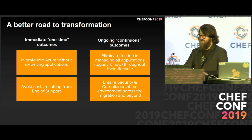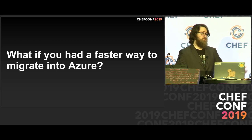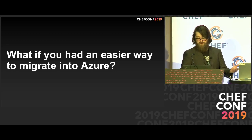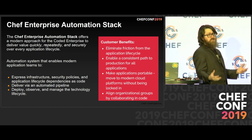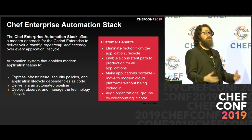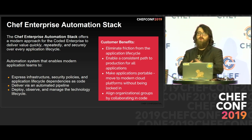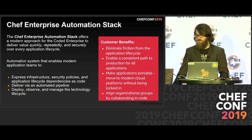So the question that we all like to ask is, what if you had a faster way to move into Azure than just doing a lift and shift effort or trying to do a massive rewrite? What if you had an easier way? This is where our enterprise automation stack comes back into play. As we create that capability to have all of our applications, our infrastructure, and our security rules expressed as code, we can now enable all of those capabilities on our applications, including our legacy applications.